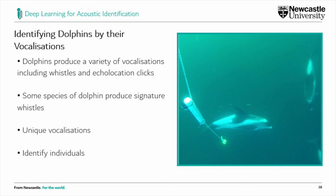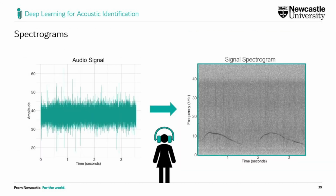You can think of these as unique vocalizations to help identify individuals. Think of this like a dolphin's name. They say their name audibly, for example, Georgia, Georgia, Georgia, so dolphins in the pod around them know that they're there. A common technique when looking at audio is to convert audio signals into spectrograms.